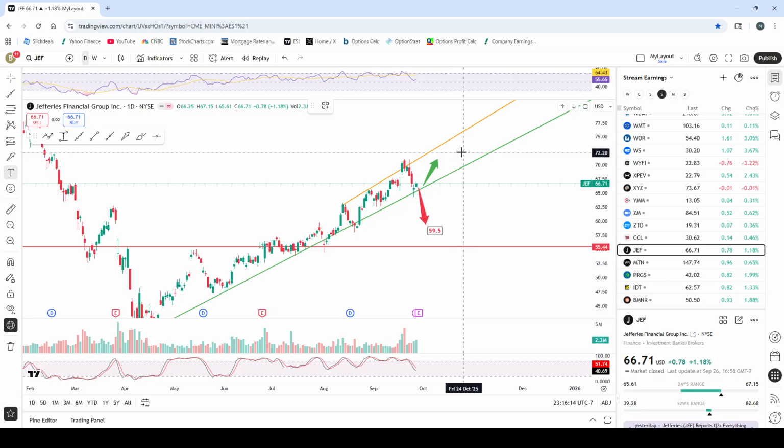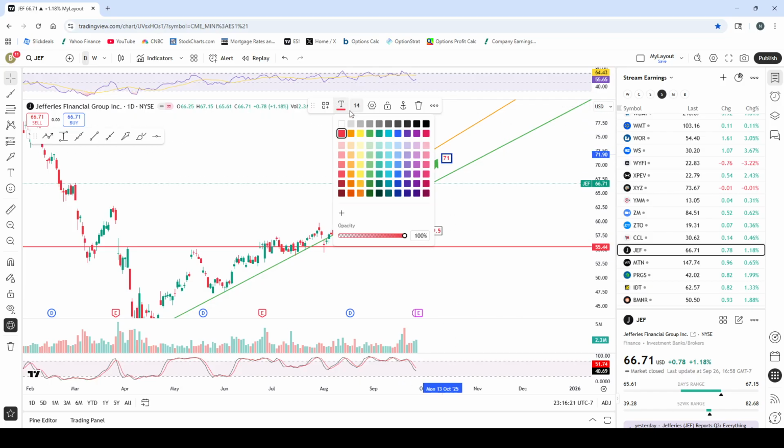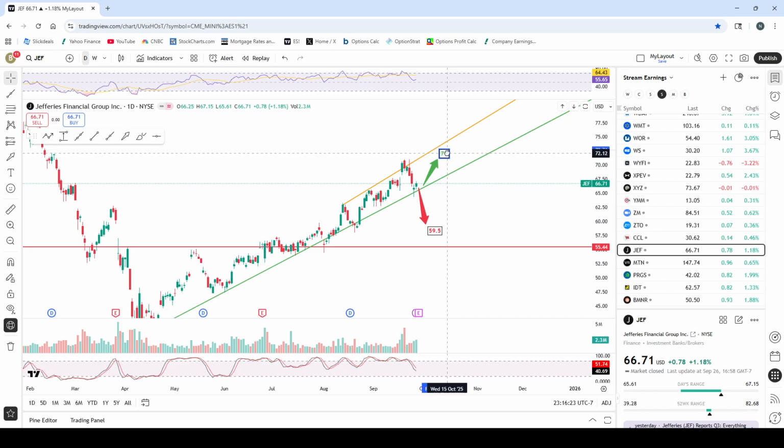So it will have about, let's say, a 10% bounce in price if that happened. So 40 to 45% bounce and a pullback around 55 to 60%.